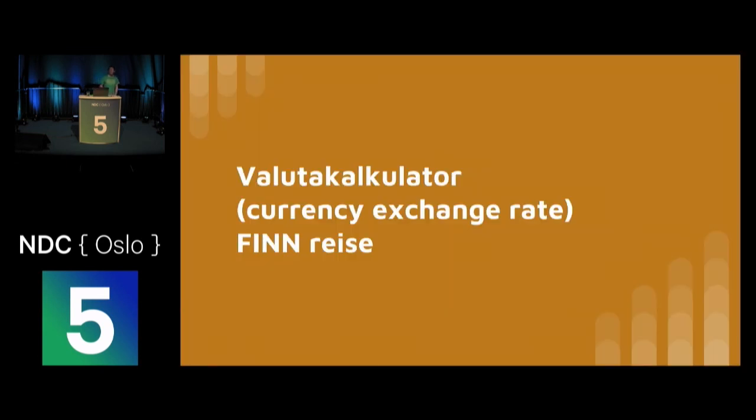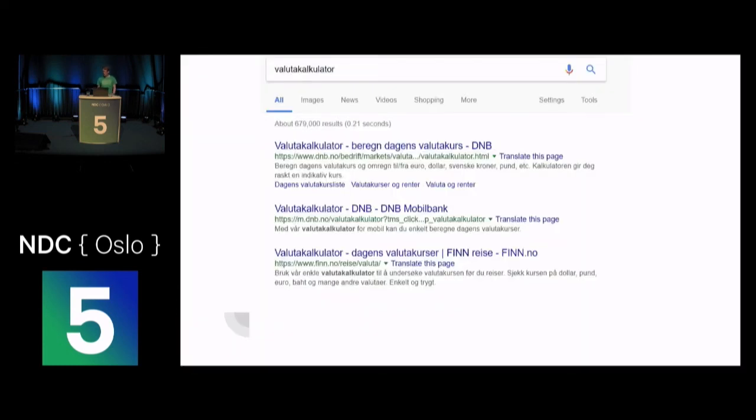One part of Finn that actually did some search engine optimization was Finn Reise Travel for their single page of currency exchange rate calculator, valutakalkulator. I think they had a consultant and they did some quite okay work a few years ago. But over time, it fell a little bit down, but it was still the biggest non-branded click into Finn. And we got it back up to number 3 for the unbranded search, which is okay.